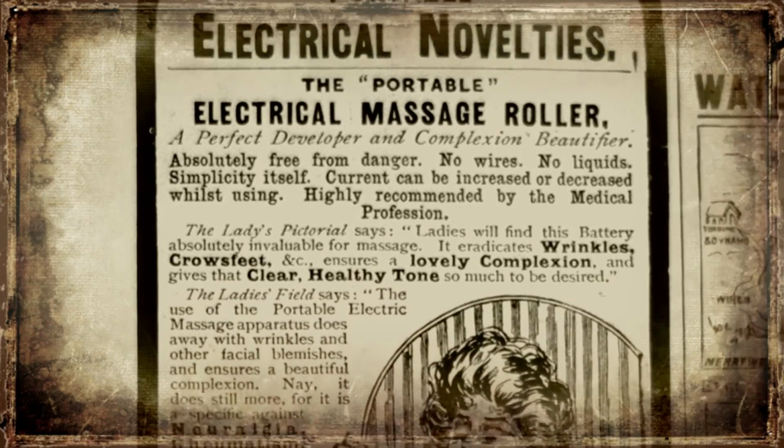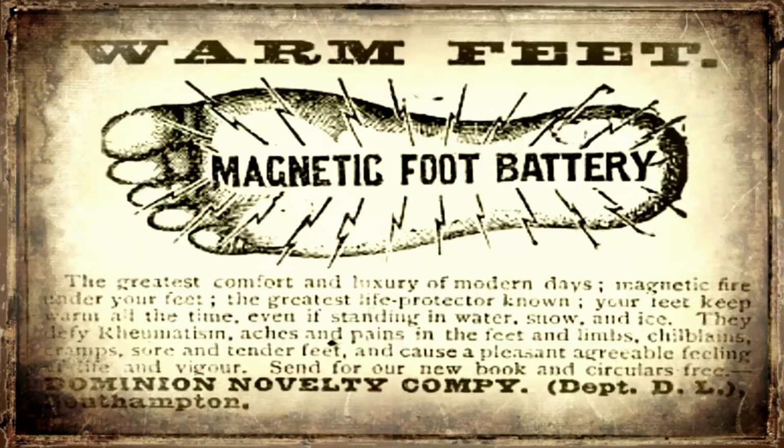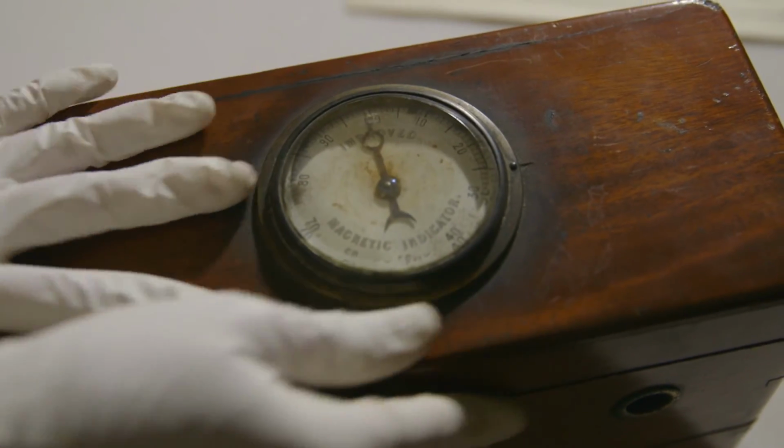What sort of items were available? A whole range of things that we see now and find commonplace in our homes today, but also a whole other range of things which maybe we're not so familiar with. All sorts of weird and wonderful appliances appeared, some of which had not been seen before or since, as suppliers tried to generate a demand for electricity beyond the electric light.